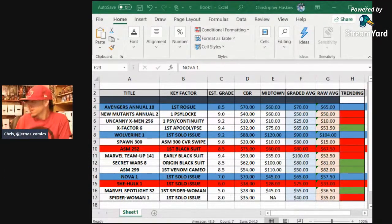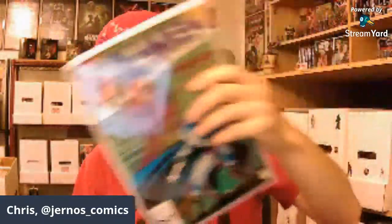I hear you. So we got a battle between the Spider-Womans. We got a battle between the black suit Spider-Mans. And then I think we have 3 books left. So I say it's fair to have a battle between the X-Men: Psylocke, first appearance in continuity, both of these in high grade. All of these are in high grade, actually. Or X Factor #1, first appearance of Apocalypse. So I think that it's going to be one of those for sure.